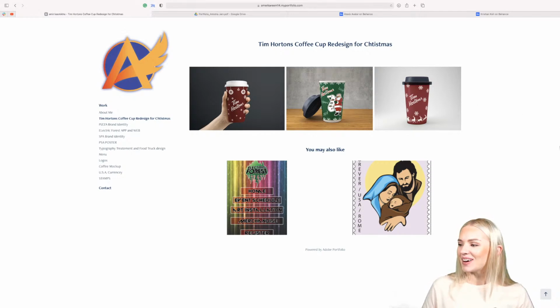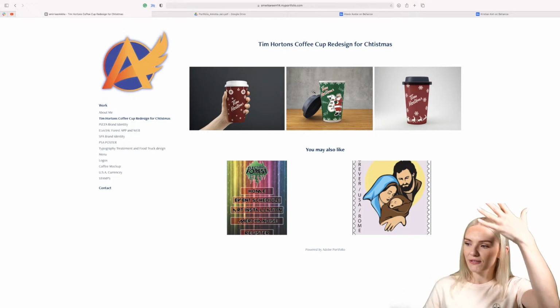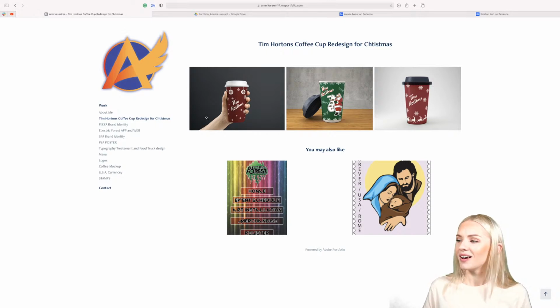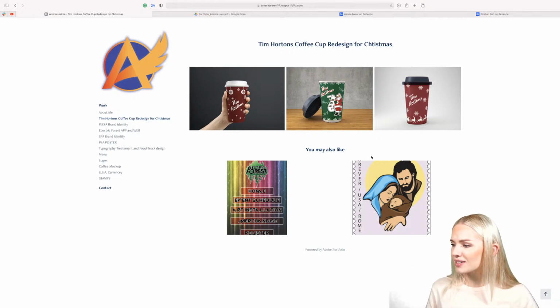All right, so again, I would love to see more. And here, it looks like a project by itself, but it would be great if it would fill up the page with a little bit more mock-ups, maybe somebody holding the cup, maybe you holding the cup, or just seeing it in different contexts. Cool. Tim Hortons coffee cup redesigned for Christmas. Yeah, definitely dive a little bit deeper into this project. Maybe some sketches, maybe some different mock-ups, and so on.